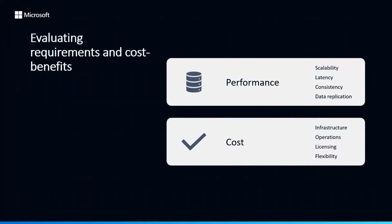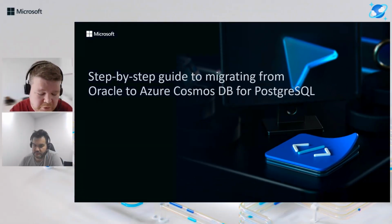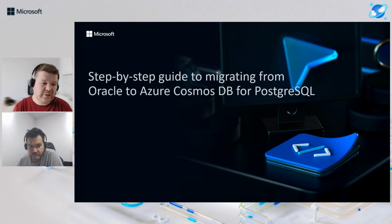With this we take those two main points, performance and cost. For each scenario, we need to evaluate what my priorities are and what my system needs. So we can choose among those points, like scalability, latency, consistency, etc., and evaluate if we move our on-premises databases to the cloud, we'll have some cost benefits. Maybe we cannot, but we have to evaluate each scenario. So now I'll let André talk a little bit about the step-by-step that we execute to achieve the on-premises migration to the cloud.